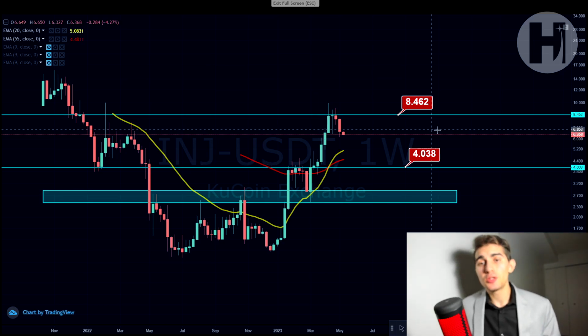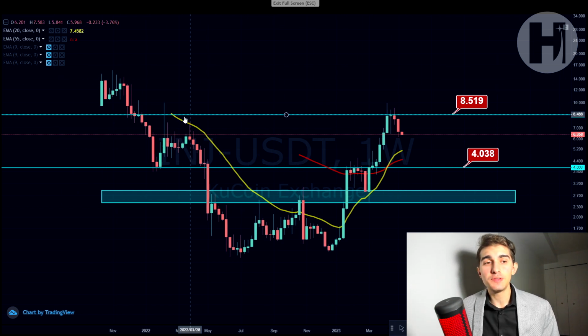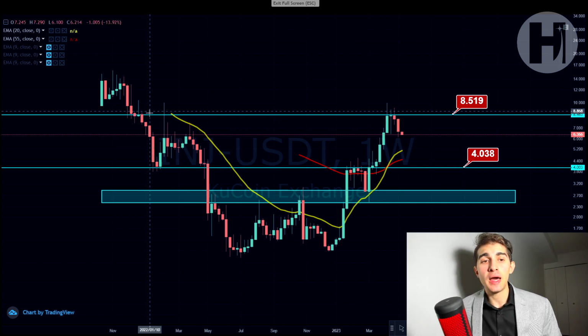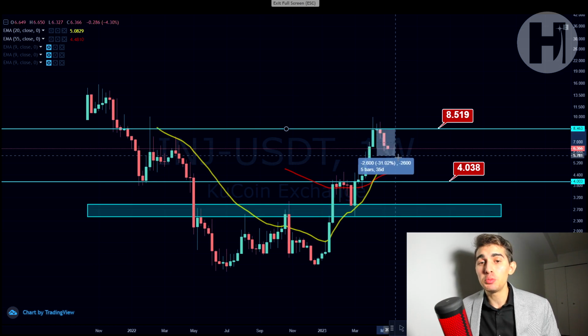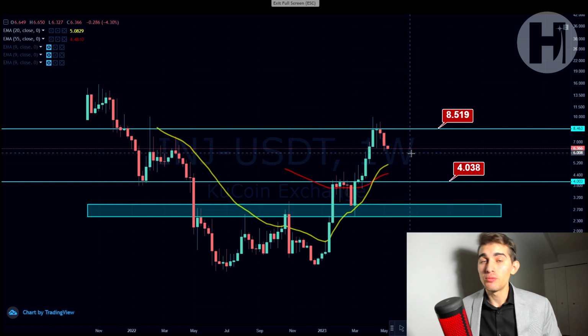Taking a look at the weekly chart, as you can see, our major resistance level on the weekly chart is $8.50. That's what we retested back in December of 2021, and then we started pulling back down from there, and we never retraced back there up until now. So we had the back test of resistance, and now we could be pulling back down towards the 20 EMA on the weekly. The 20 EMA is currently sitting at $5, give or take.